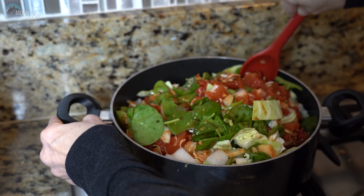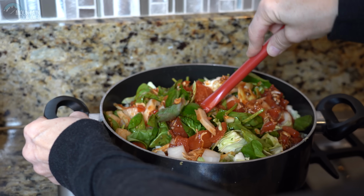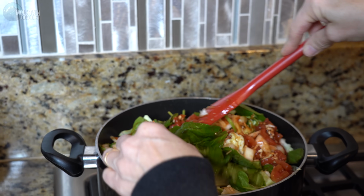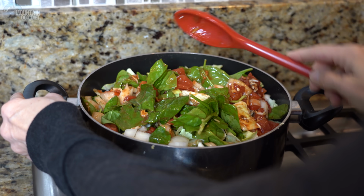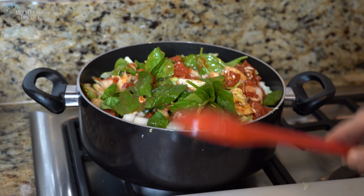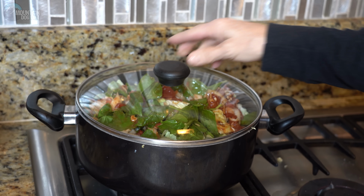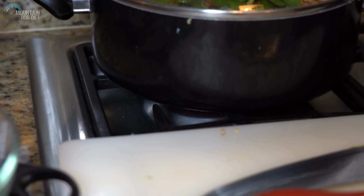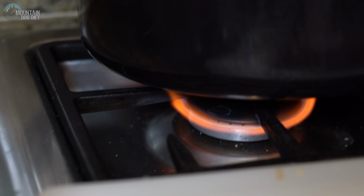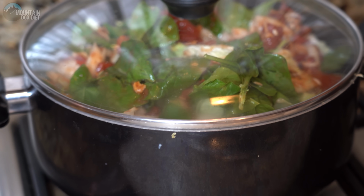I'll turn the heat up here in just a moment, let it cook down for just a few minutes, and then I'll stir it again. It's going to be much easier to stir once the vegetables start getting softer. So we'll just put the lid on, turn up the heat a little bit. There we go.